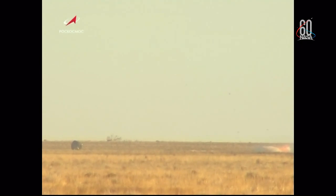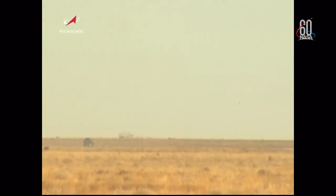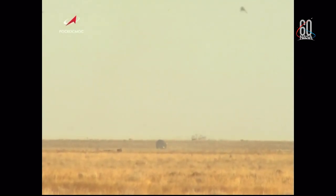So as you can see, the capsule on the ground, the parachute deflating. The capsule does appear to be on its side, which is not unusual. But at this point, we'll very quickly start to see some of the ground forces move in, both on helicopter and on all-terrain vehicle, to begin the extraction of the crew from the capsule.